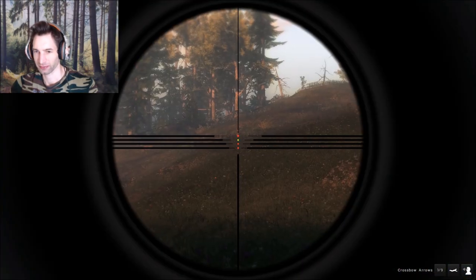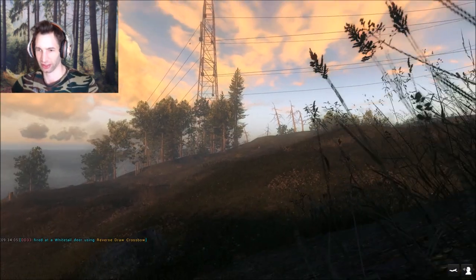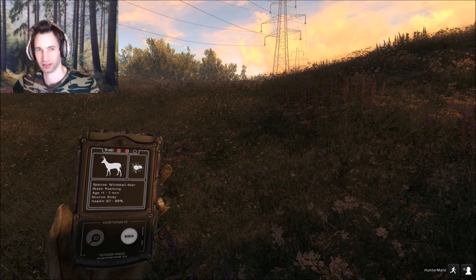Put the pin right on him. Shot was actually a little bit high. All right, so we do a body blow here. We're going to give him about 10 minutes, and we'll go track him down and see if we can't find him.